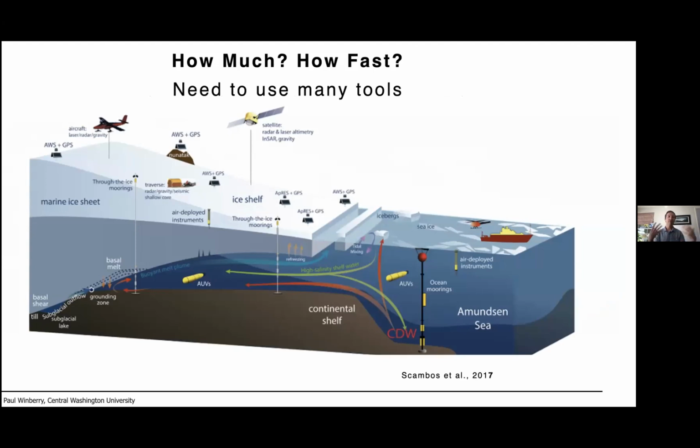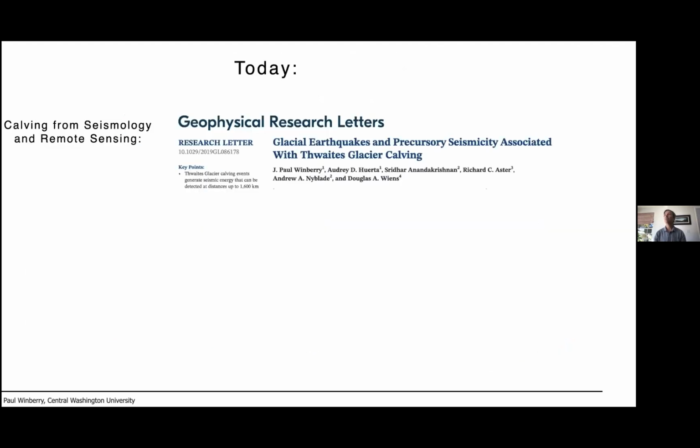We have satellites, we have ground-based geophysics, we have people on ships and helicopters and submarines, and it's just a real exciting time to be a part of the glaciological community. And we're making real big progress. But today I'm going to focus on two little vignettes that have been recently published.